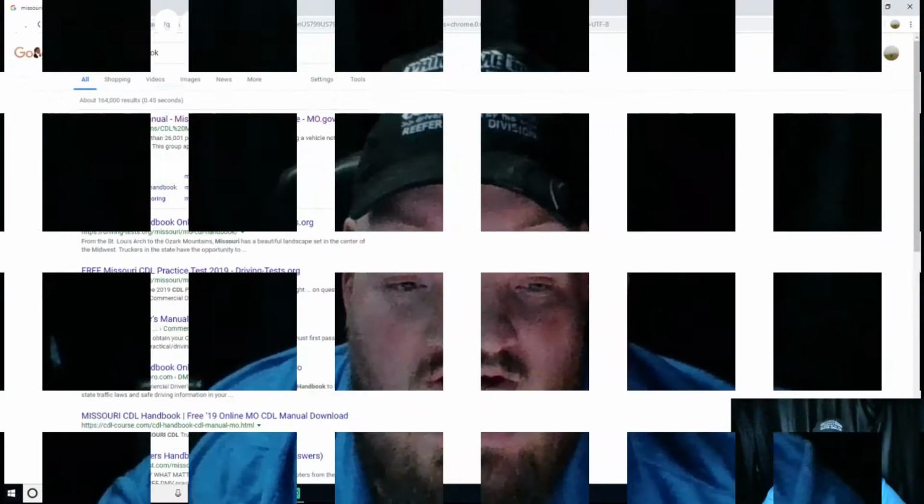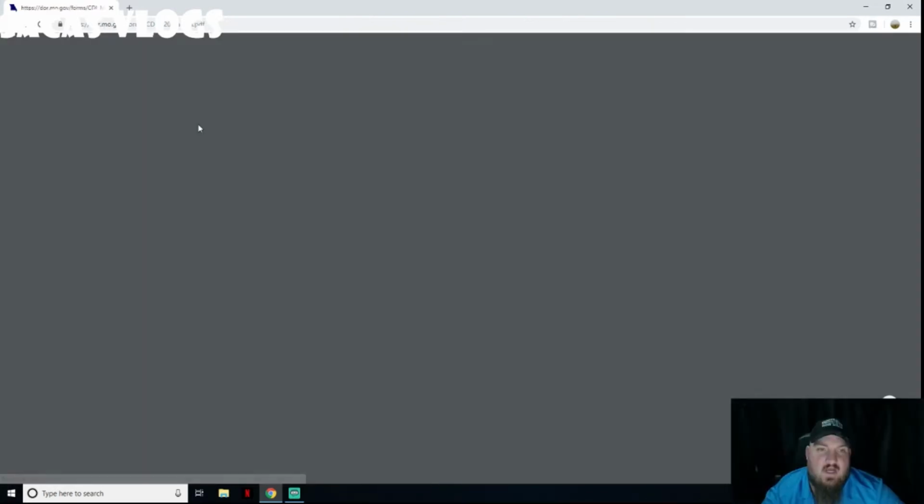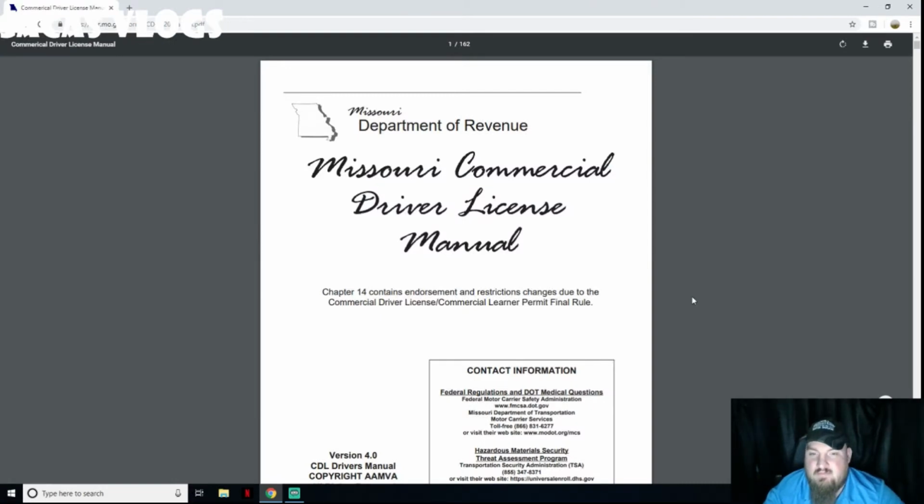Once you have that all figured out, I'll show you here. We're going to go over to the wonderful Google. Alright, so here we are on this wonderful, powerful machine called Google. I've already searched Missouri CDL Handbook. What you want to go to is this first one right here. It's a PDF file for you. All you gotta do is click it and it pulls it up.